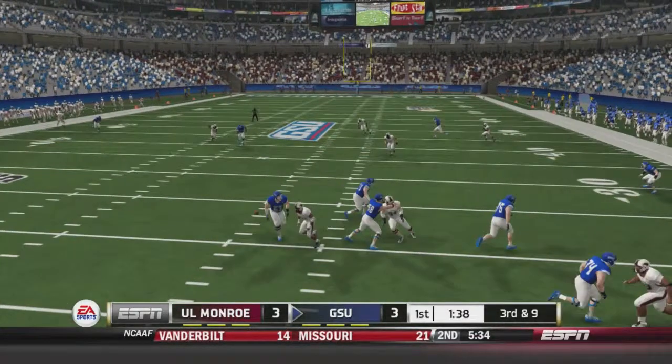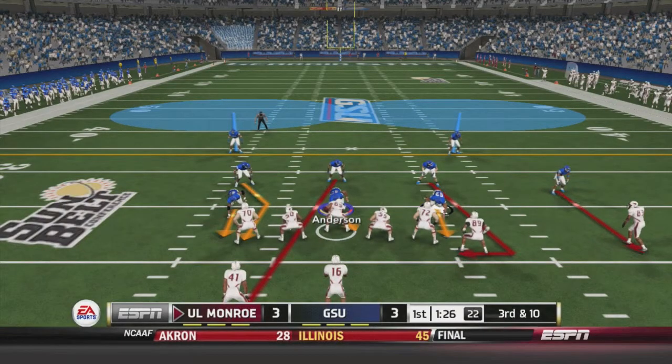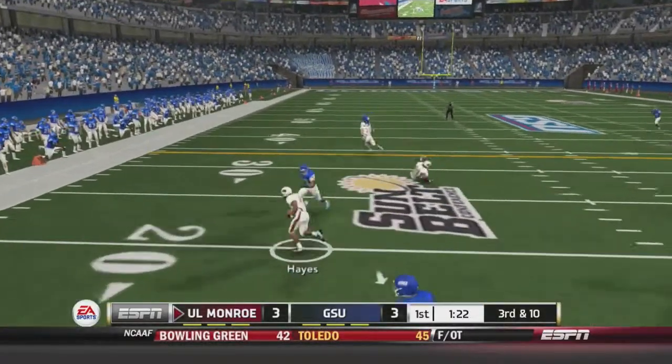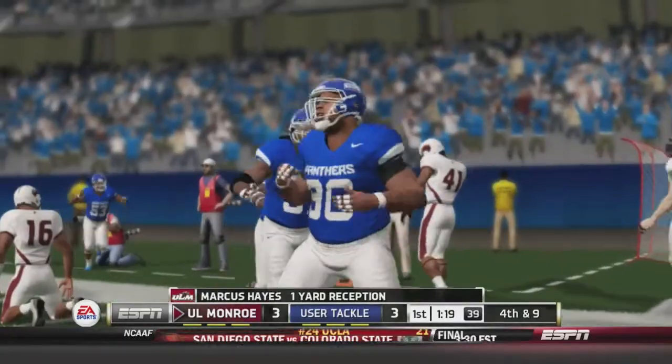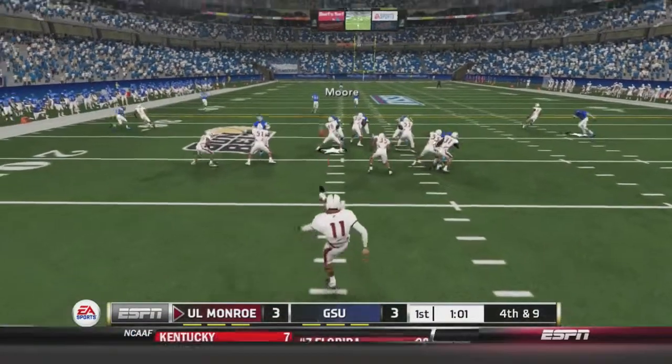Reynolds back to pass now on 3rd and 9. He's being chased, and he has to get that one away. Incomplete, and that would force them to punt. 3rd down and 10 now for Louisiana Monroe. The dump off goes to Hayes. He's going to try to stiff arm his way out of a tackle, but he's only going to gain 1 yard, so they would have to punt on 4th and 9.